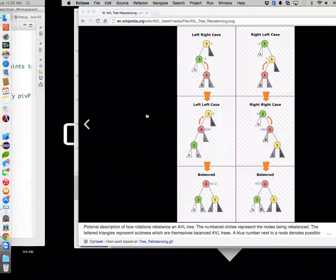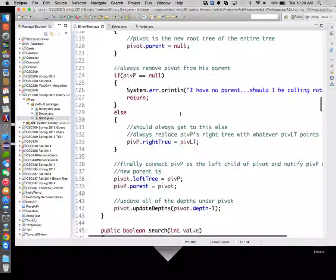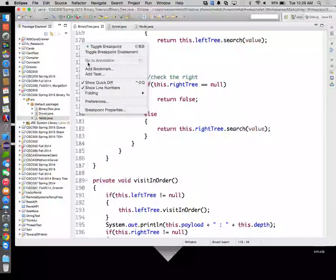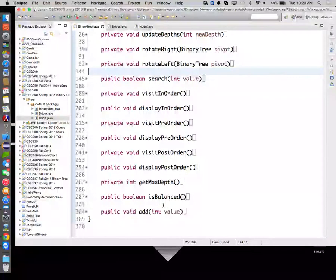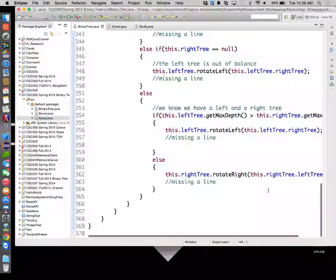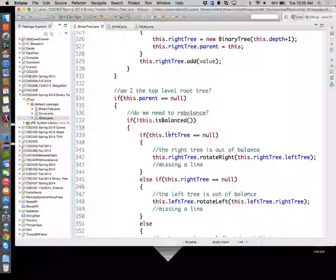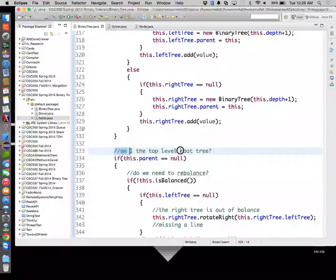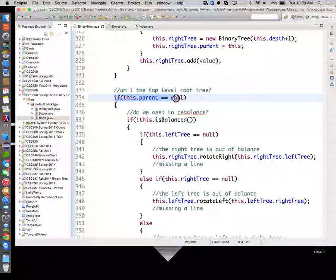All right. So when we get into our code here, let's just get down to our add, because all this happens after the add, right? All right, so there's our add. So at the very end, this is our only rebalancing. So there's add. We added it. Here's where we ask if I'm the top level of the tree, because we're only going to try to rebalance if we're back at the top, right? So if I don't have a parent, that means that I am the root of the total tree.